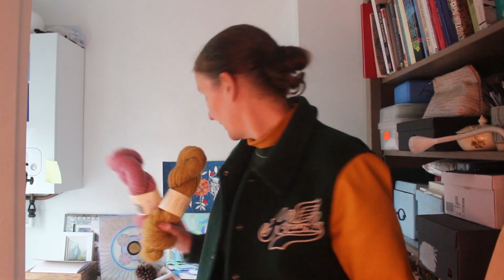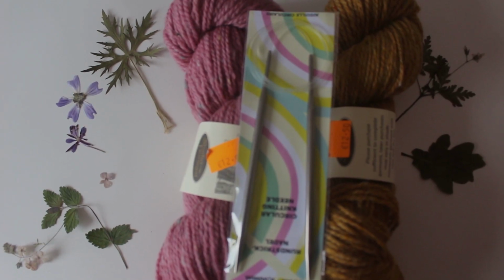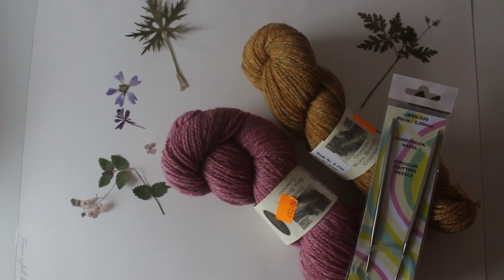Now I didn't record a clip from it, but I just want to show you what I got there. So I got two balls of wool and some knitting needles. It's been on my mind for a little while to actually knit a cardigan for myself. I've been thinking, oh, I'd like to have more environmentally and socially responsible clothes. So I thought maybe I could start making some of them myself.